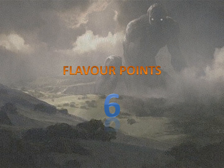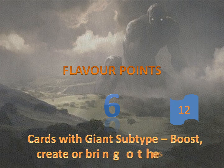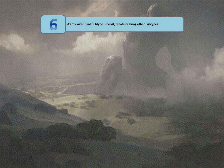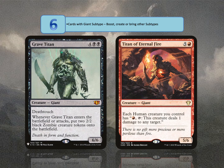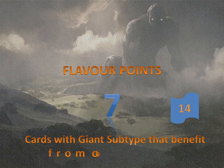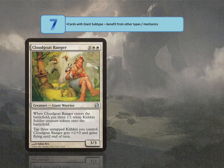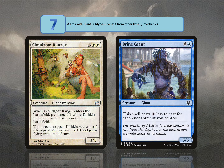Moving up the scale, from 6 to 8 flavor points are giants who care about other tribes or mechanics. 6 points have a total of 12 giants that boost, create or bring members of other tribes. Grave Tartan creates zombies, and Tartan of Eternal Fire gives all of your humans the ability to ping any target. 14 cards have 7 flavor points. These are giants that benefit from other types or mechanics. Cloud Goat Rainer is a giant that benefits from Kithkins, and Brine Giant benefits from enchantments.